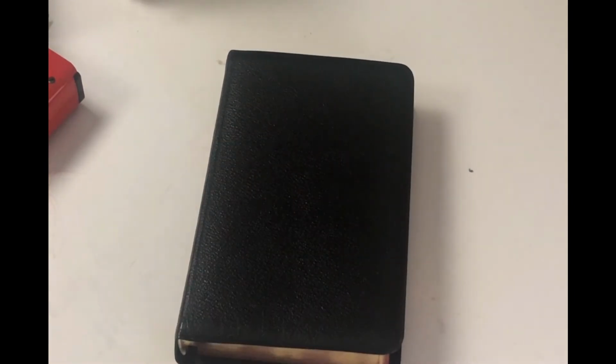A nice little Bible that you can hand carry to church. It is the Oxford Concordance Bible, King James, model 04434X, and it has Brevier blackface type on India paper. All right, so that'll about do it for this video on the Oxford Concordance Bible, the King James, in black calf leather with Brevier blackface type.